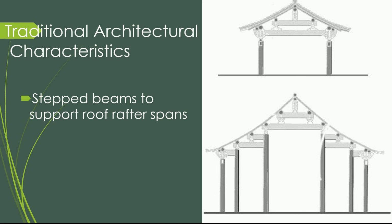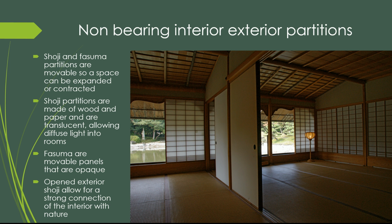All right. So one of the other things that we take a look at is the non-bearing interior and exterior partitions. All right. So this is a typical Japanese house, and you can see the posts coming down in a variety of different areas. There's one right in here. You see the beam up at the top. There's probably one just outside of the picture frame. And then you see all these panels. These particular panels happen to be shoji partitions. Shoji partitions are made from wood, and I believe it's oiled paper.